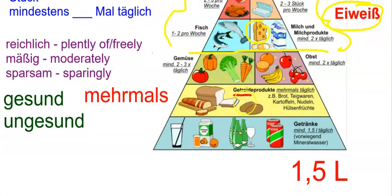Then we get to the Getreideprodukte. Getreideprodukte are the carbohydrates. Mehrmals täglich. Zum Beispiel Brot, Teigwaren, Kartoffeln, Nudeln, Hülsenfrüchte, some of the nuts. Teigwaren, kind of the baked goods. Teig is dough.